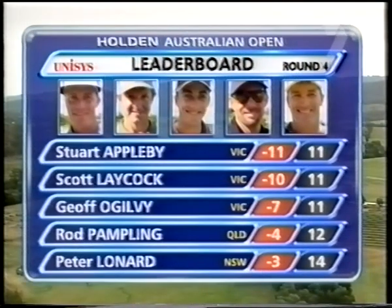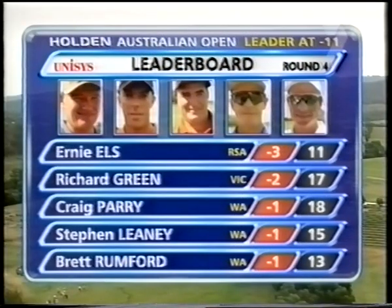Well, I think we might take a break while he thinks about it and they come to a decision. But we'll certainly be back to see the result of that. Appleby, in the meantime, holding a one-shot lead over Scott Laycock. This could make it a two-man battle.